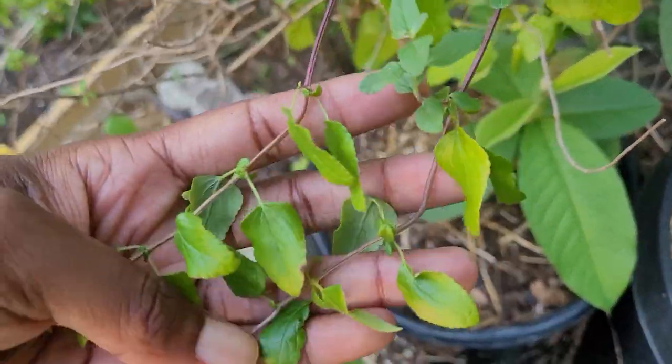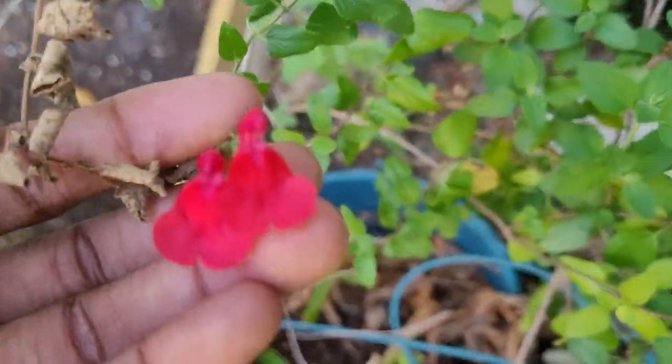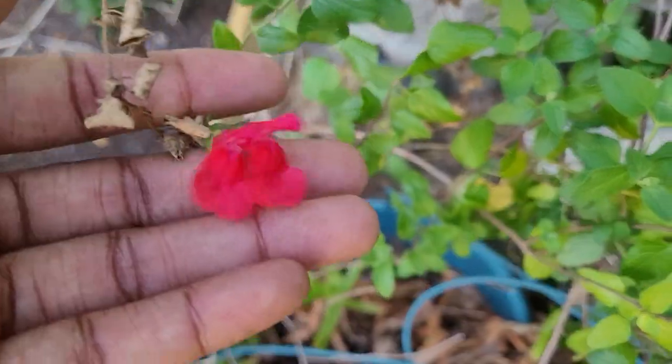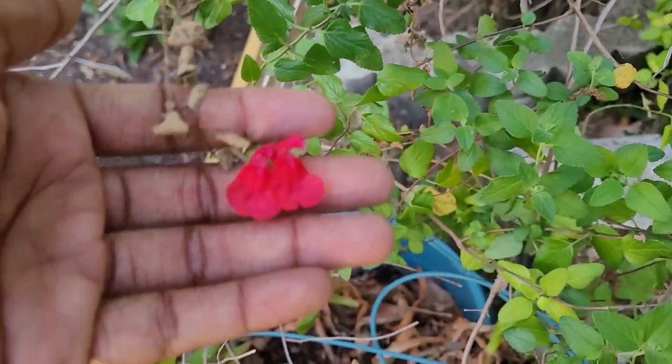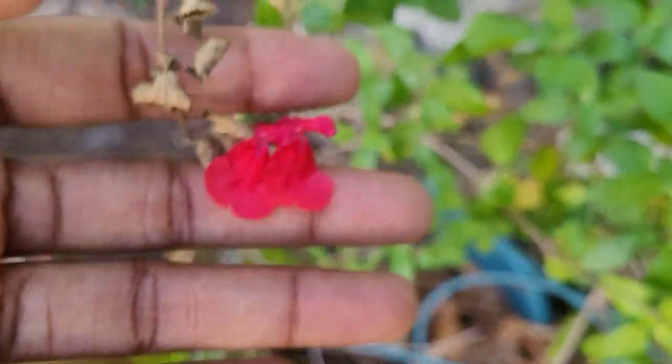Oh, and some hot lip sage. Wait, is there a hot lips on there? Yep. Look at that. Now the reason why they're hot lips, I don't have one that looks like it, but they are red, white, and then it's like red at the bottom, and it looks like lipstick on it. Those have all fallen off.